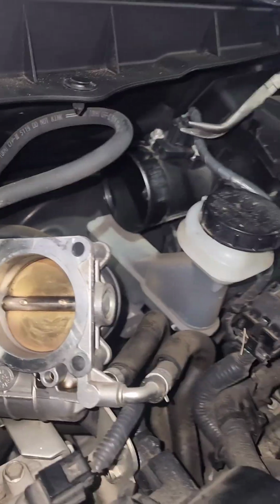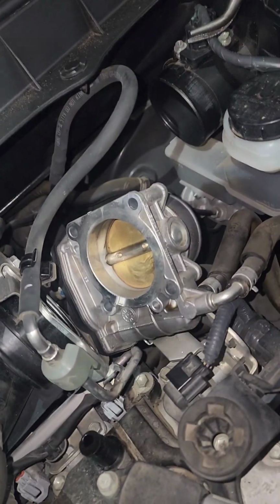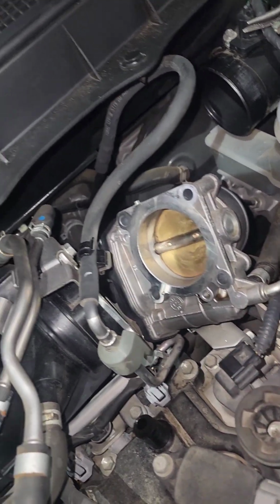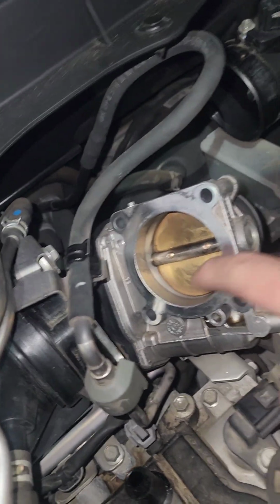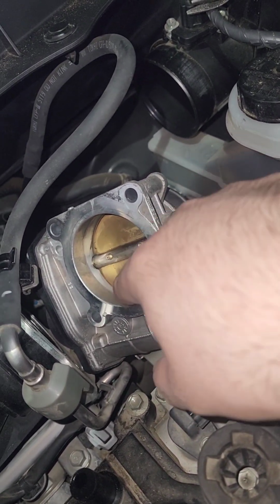Dang, guys, I forgot. Okay, so this same one with the idle issue, right? It's been almost a week since I recorded the first part of this video. It took almost a week for this to get sold. I partially cleaned the throttle body already. There was a nice little pool of oil right there.